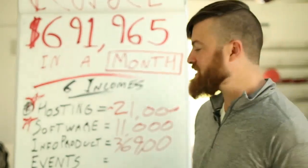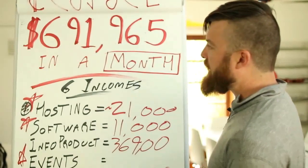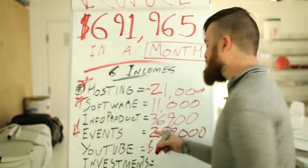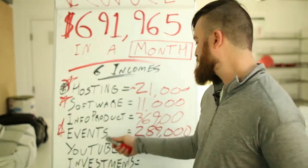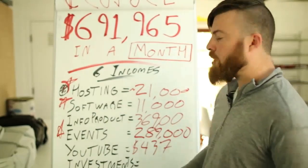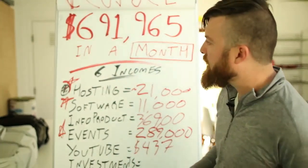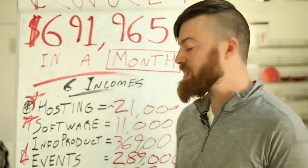From events, this is another area where I'm an affiliate for the events companies. And last month I did $289,000. So I'm a big affiliate for events companies, and this is another really large income stream for me, along with my info product, and I have my passive income up here. And investments, I haven't been able to make a lot of money with. I don't know why. I actually lost money last year in investments.